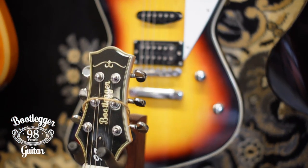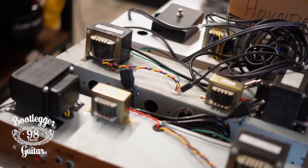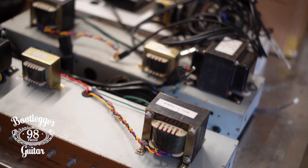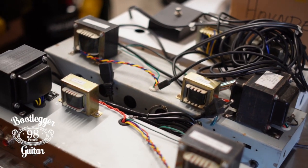My more standard ones, like Hounder and Rye, are kind of a Tele style. I have headless basses, but I am developing the Hounder body as a 4-string bass, so that will be out soon. So that's a little bit more traditional. So I have traditional, I have vintage, and then I have kind of wacky. And then I have my amps. I have a guy working with me to develop new Bootlegger tube amps USA, because the future is unknown.